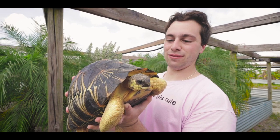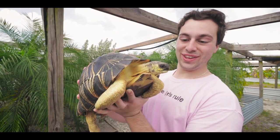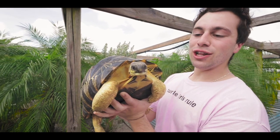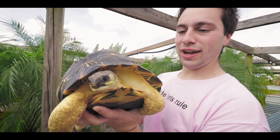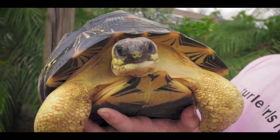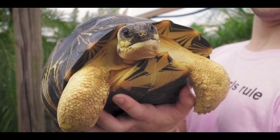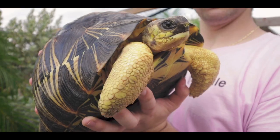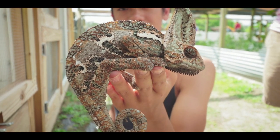I have a soft spot for radiateds, to be honest. Also, freaking cool. Dude, their yellows are so bright, and they got their little stumpy legs. Little angry, stumpy little leg tortoise. I like seeing on the tortoises the little serrations on the upper part of their jaws that they use for eating.